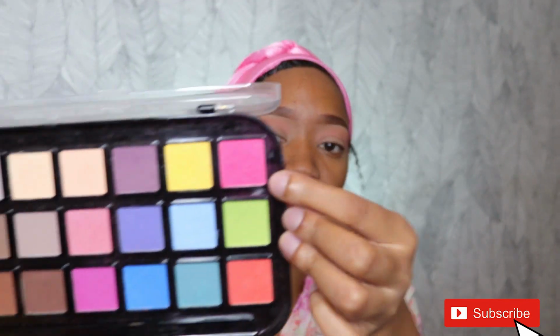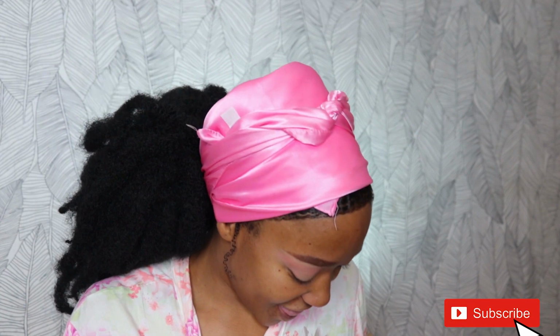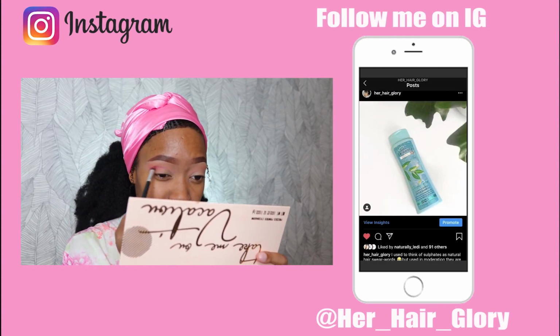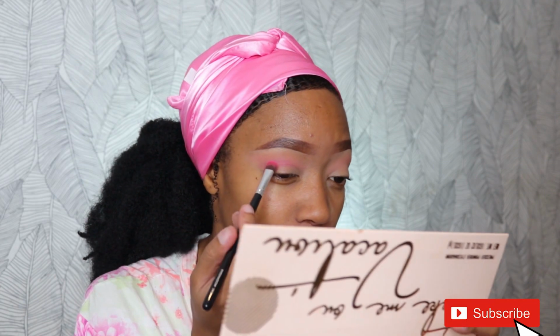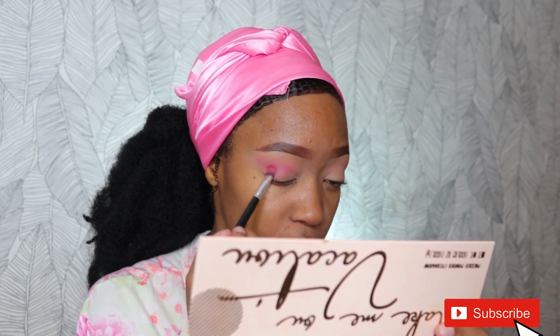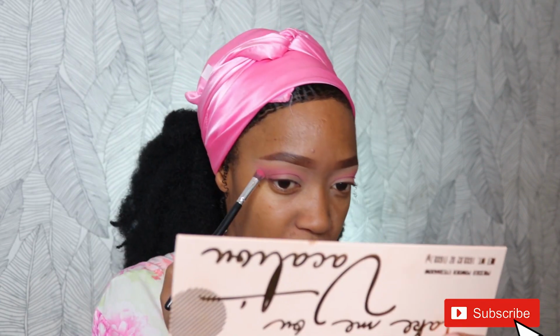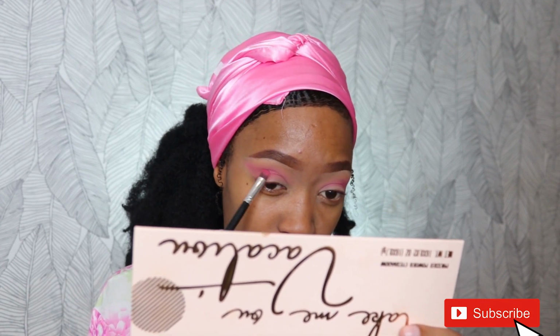So this is my Beauty Treats palette and I'm going to go in with this pink over here. I miss doing my makeup guys, like wow. I'm going to start building that intensity with this pink. Let's see. Can you guys see it? Doesn't feel like it's quite intense enough. And always remember to follow that shape that we've created. So I'm just blending everything in together to make sure everything is seamless. And I'm already feeling the intensity of this pink.